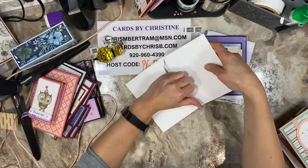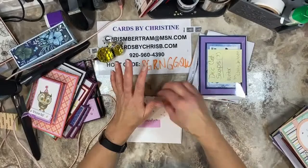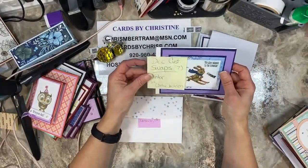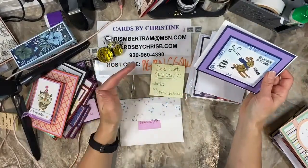So what happens is I am the host for the customer swap group. And because there isn't a rule that it has to be all Stampin' Up! products, it ends up that there's not always Stampin' Up! products on. And so what I do is I donate my cards. So we have a whole box ready to get donated.